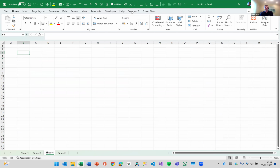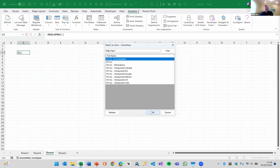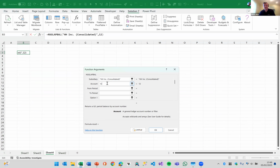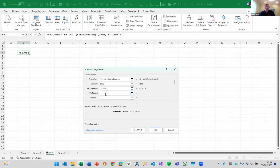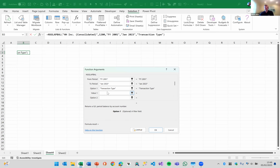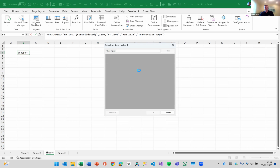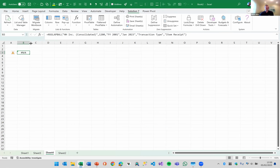The other way would again be to go back to the advanced balance function. Let's do that. Again, I'm going to do, it was 1200 was the code. So let's just try doing exactly that. Let's do the 1200 code. Let's go back to the beginning of time, Jan 2023. And again, we go back to the option value pairs. And one of the options that we can filter on is the transaction type. And so again, we can actually request a specific balance for a specific document type. And if we find item receipt, okay, fingers crossed we should get a balance returned.